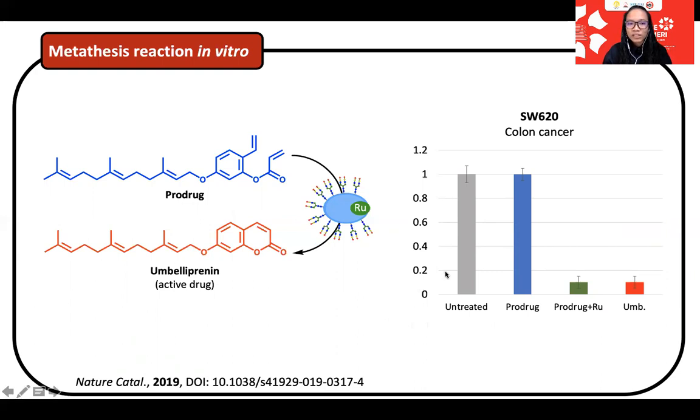And actually, this result has been published in Nature Catalysis in 2019. For more detail, you can go and check our paper for sure.